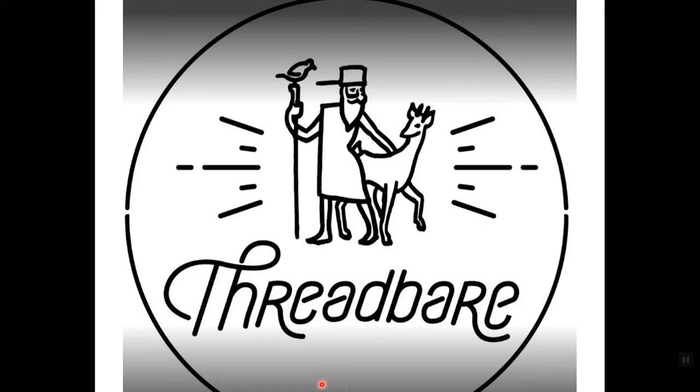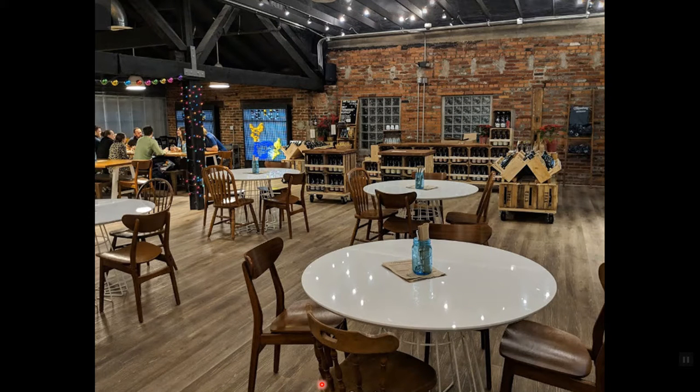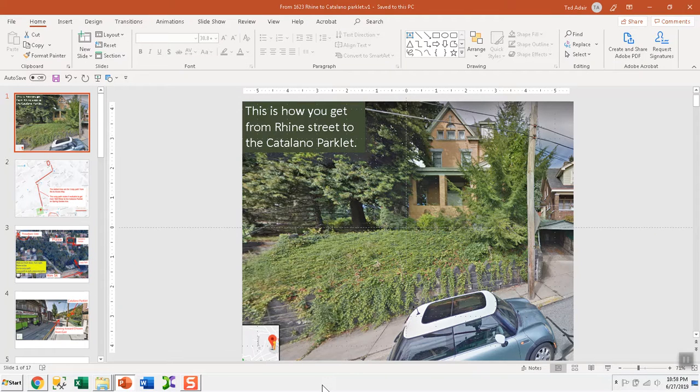There's a shot of the pizza place. That's the logo for Threadbare Cidery. The entrance to Threadbare Cidery, it's just an old building, just a ratty old Spring Garden building. They put all their cider brewing gear and a nice restaurant on the inside. It's quite a lot nicer. All right, there's the inside. The inside is nice. And I collected a bunch of shots from their website, the barrels and pizzas, and they have an outside seating area with picnic tables. Another shot of the barrels, and that's it.